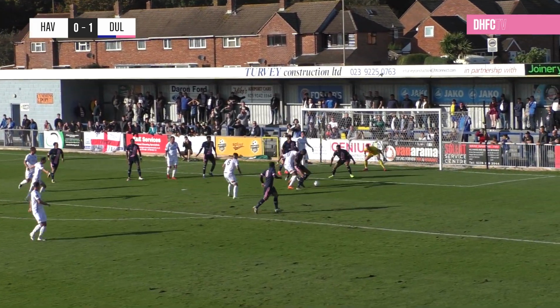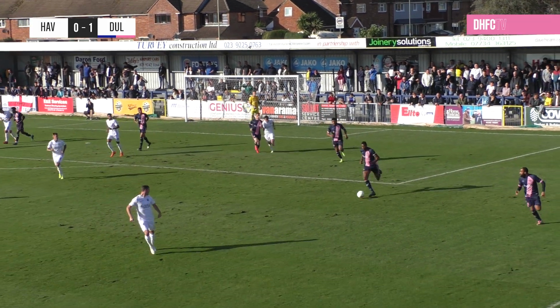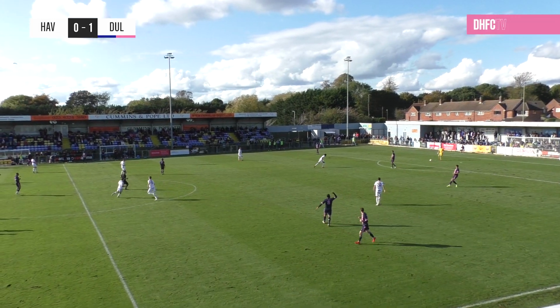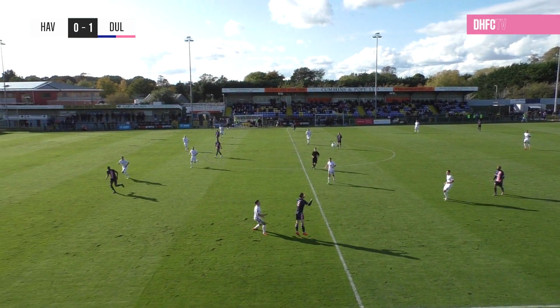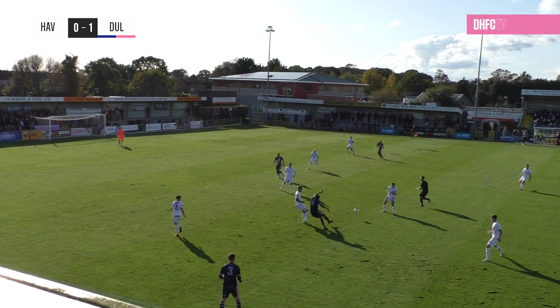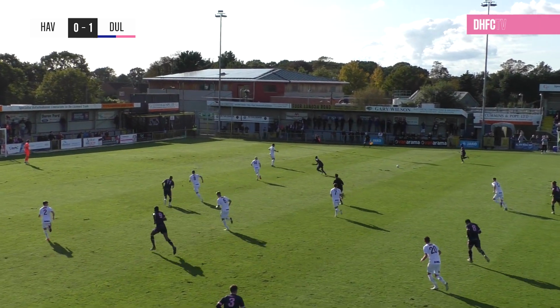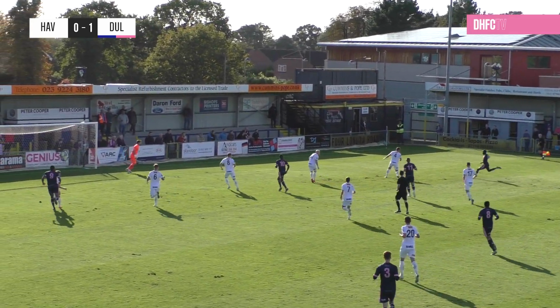Dulwich haven't really cleared effectively. Mills is in there to make a challenge though. Good defensive work from the captain. And look to regain their shape. Connors will try and head this on. He does just that. Nice header as well to Mills. Crossfield ball from Mills is excellent. Here's Aaron Barnes with time to run at the defence. He fancies a shot, Barnes.